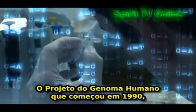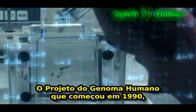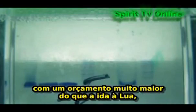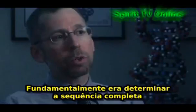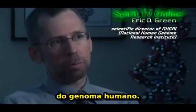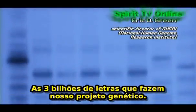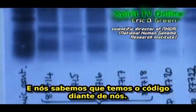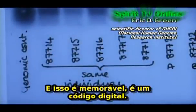The Human Genome Project was started in 1990 as the largest technological enterprise ever, with a budget far outstripping that of the race to the moon and involving hundreds of laboratories around the world, all with one main goal. Fundamentally, it was about determining the complete sequence of the human genome, the 3 billion letters that make up our genetic blueprint. And we know we have the code before us, and it's truly remarkable.